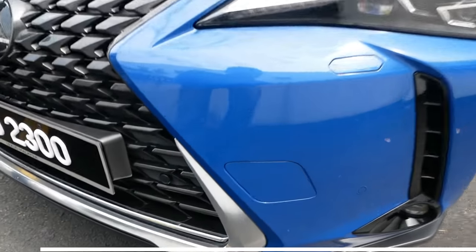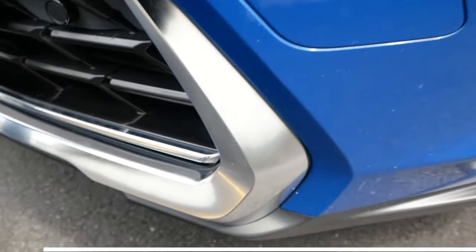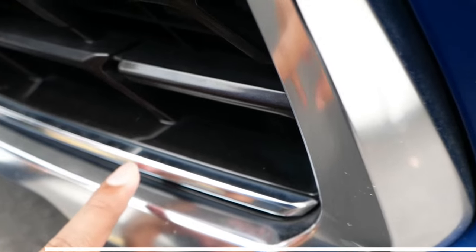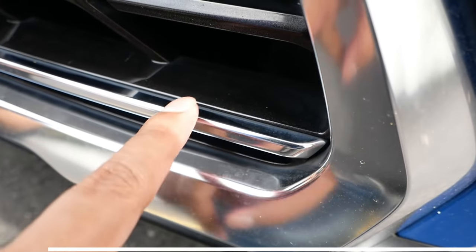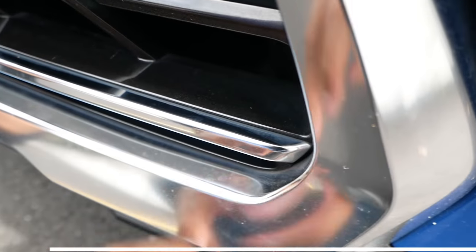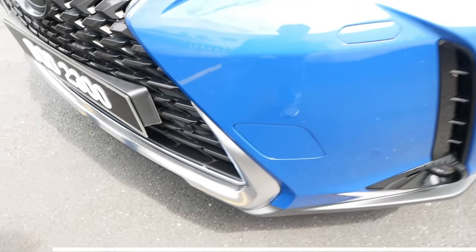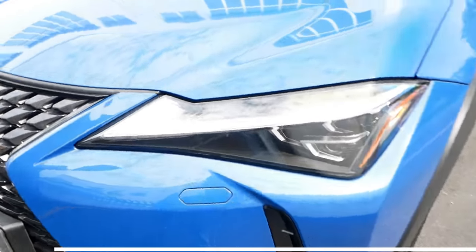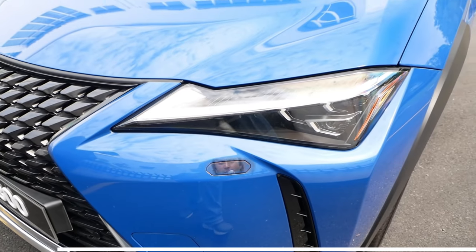They have this matte chrome, but then they also have proper chrome. It's different. This one is proper chrome, with a sharp reflection. This one is a blurred reflection. Because we can. Because they can. Oh, this is a headlight washer. But it doesn't work. It's just an empty space.